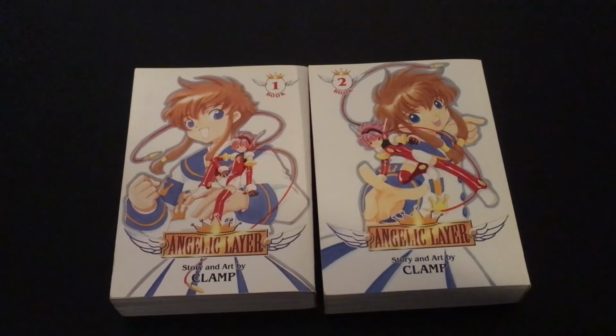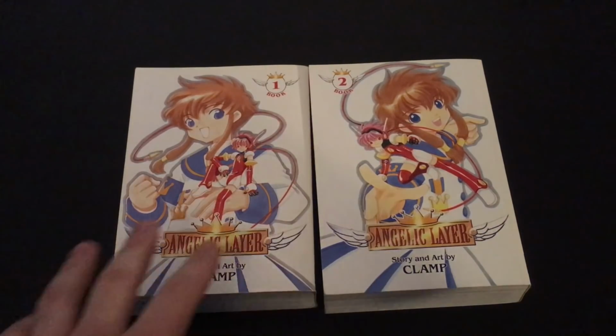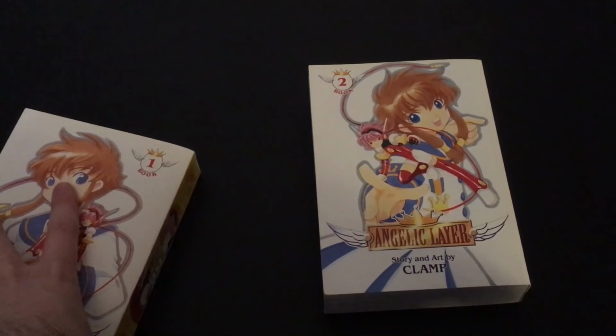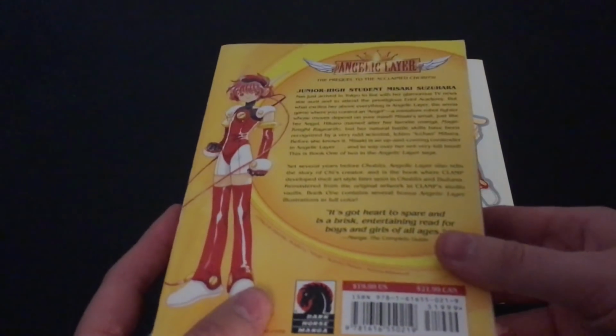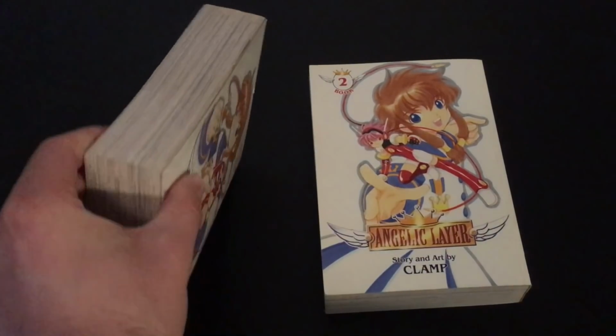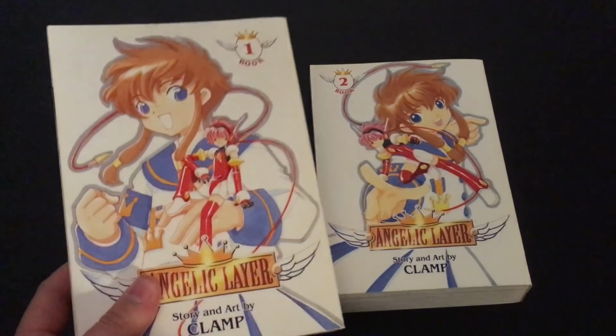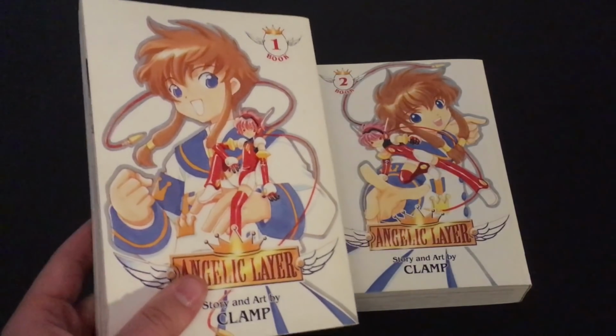So next, as you can see, I have Volume 1 and Volume 2 of Angelic Layer by Clamp. These are omnibus versions, so I think they're 2-in-1s. They're by Dark Horse, so I'm pretty sure they're really hard to get hold of. I could be wrong, let me know. But I found these on eBay. I got them very cheap. They're in really nice condition. They look like they've not been read. There's no wear on the spines or anything like that.